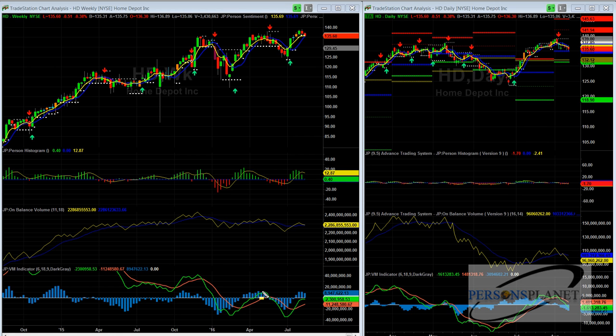And then if you note here, what's going on with that volume, right? And then when you take a gander, besides looking at the volume, look at the histogram components. So now we've just made a new higher high after what might be construed as a triple top on lighter volume. Look at the on-balance volume. Look at the daily on-balance volume. If that's not divergence, I don't know what is, folks.